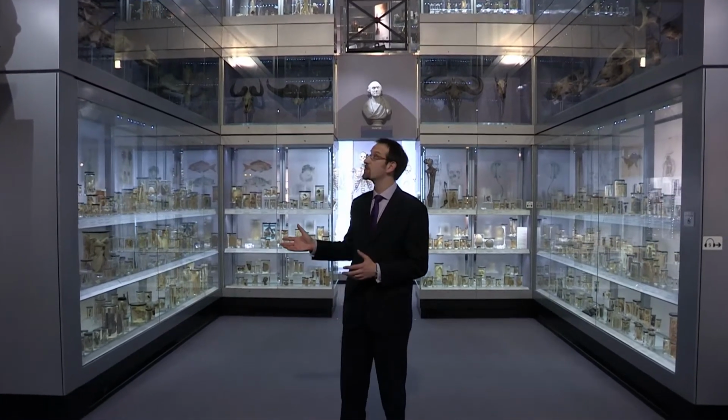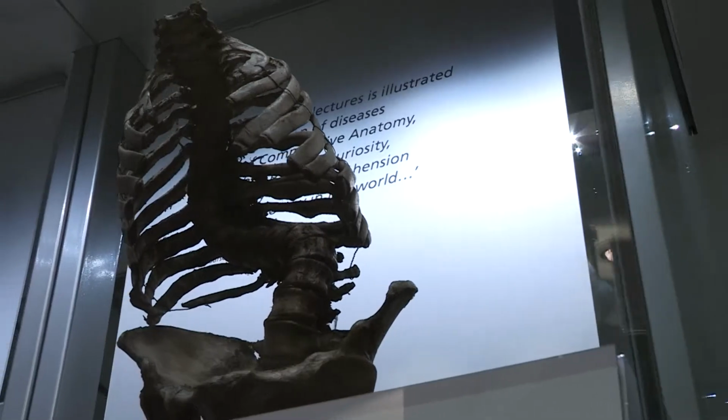I'm standing in our crystal gallery in which we display the remaining specimens of our founder, John Hunter. Hunter was an 18th century surgeon and anatomist who's now known as the father of scientific surgery. And what we try to do in his museum is to tell the story of the past, present and future of surgery.